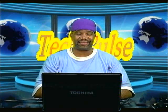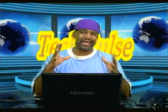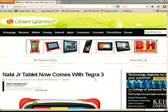So it's not the latest version of Jelly Bean, but for a child's tablet, it doesn't need to be the latest version of Jelly Bean, and it definitely has enough speed with that Tegra 3 quad-core processor. So if you're looking for a decent tablet for a child, let's say 5 to 9, in that age range, this tablet definitely is something you want to look at. 5 to 9 or so, maybe 10.